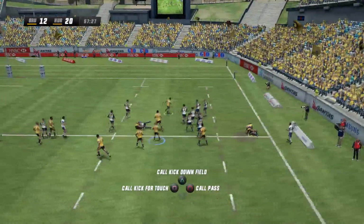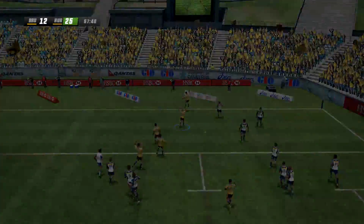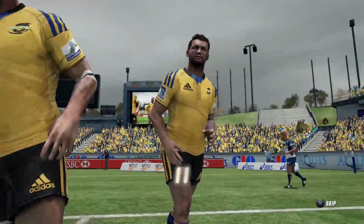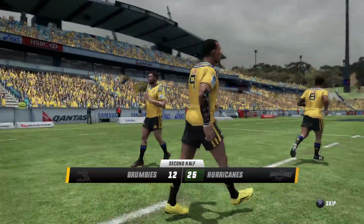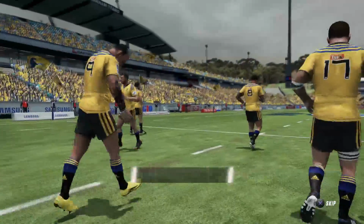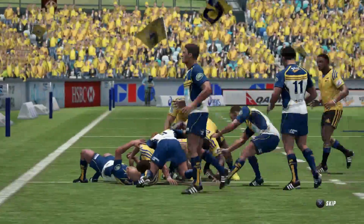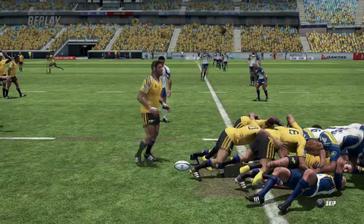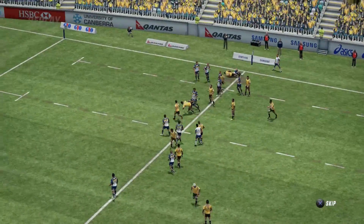Now that's what an offload is, and then go the Hurricanes. Another try, and that will put this game to bed. It is Dane Coles. He's got the speed of a back, and he shows his worth right there. The short ball and the tackle, the offload has been working exquisitely here for the Hurricanes. Bang!